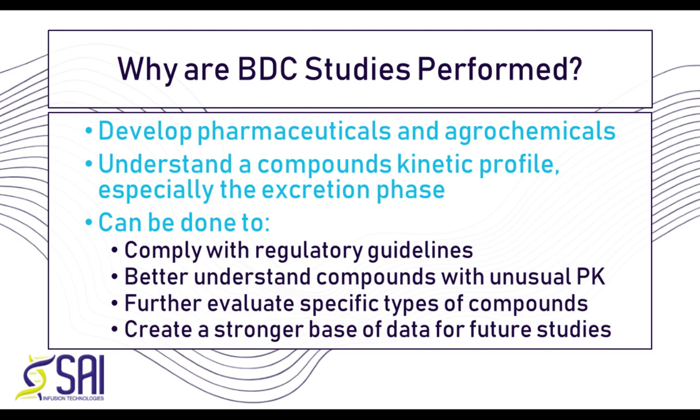This surgical preparation, along with the dosing and collection of bile required, can be intricate and technically complex. Therefore, bile studies are only run when the data they provide is necessary to proceed with compound profiling. The investigation of these pharmaceuticals or agrochemicals, which are in discovery and development, generally involves investigating metabolism and excretion of the compounds in urine and feces.